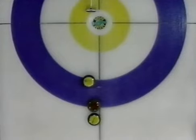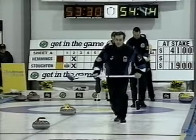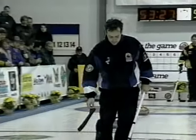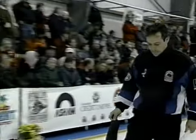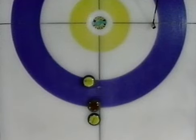And Guy, without the hammer for the first time, needs the steal to get on the board. Stoughton looking for a 2 or more that would give him a $6,000 lead. So, pivotal end here in the third. I think so. And this is Hemmings' strength. The guys that prefer throwing the big weight might run that red one back, that guard. But Hemmings is known for his expertise in drawing. And he's done the smart thing. He's going with the strength.